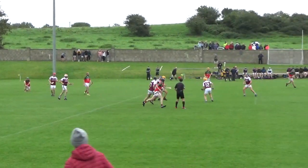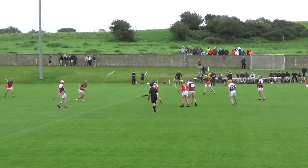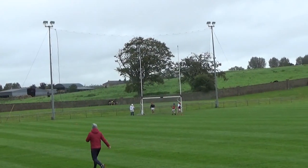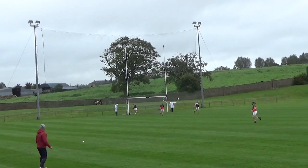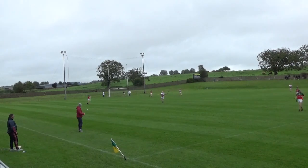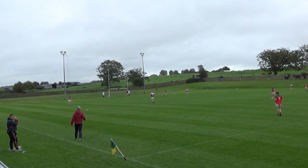Luke Murphy drives out with the ball around midfield, but it squirts back out to Conor O'Shea, and that's an excellent score from Clara. Conor O'Shea picking up the loose ball and knocks it over the bar for Clara. Clara 1-7, the Village 6 points.